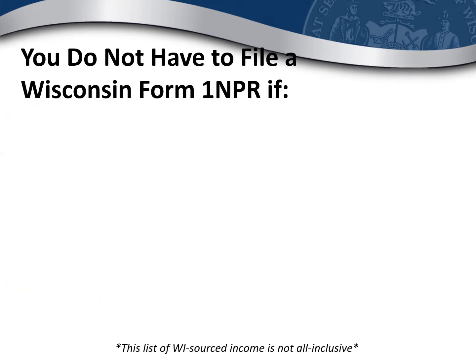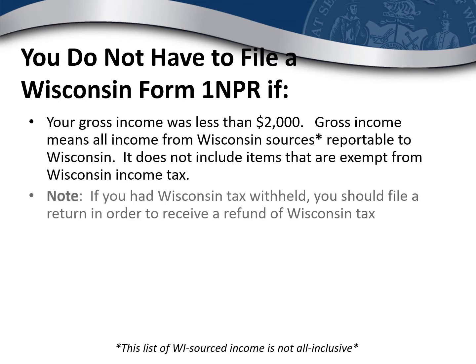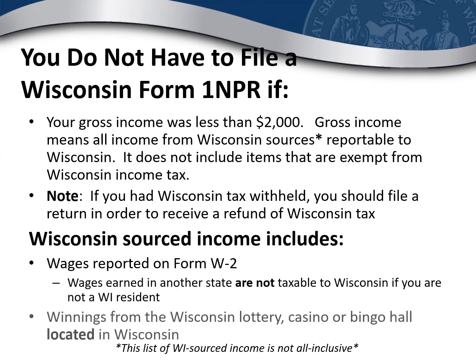You do not have to file a Wisconsin Form 1 NPR if your gross income was less than $2,000. Gross income means all income from Wisconsin sources reportable to Wisconsin. It does not include items that are exempt from Wisconsin income tax. However, if you had Wisconsin tax withheld, you should file a return in order to receive a refund of Wisconsin tax.